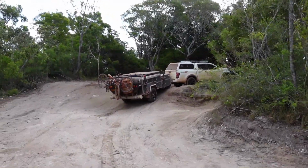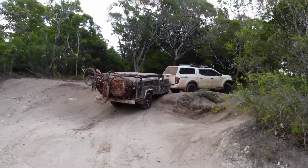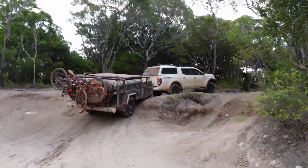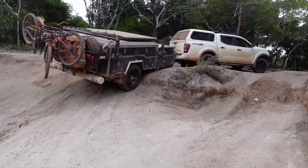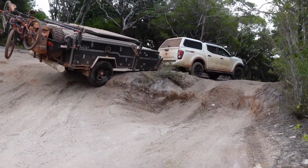Just when we thought we'd escaped, we get wedged. It's at this point we find out that the new winch doesn't work. Yes, we did test it before we left, but we think all the red dust jammed the gearing.